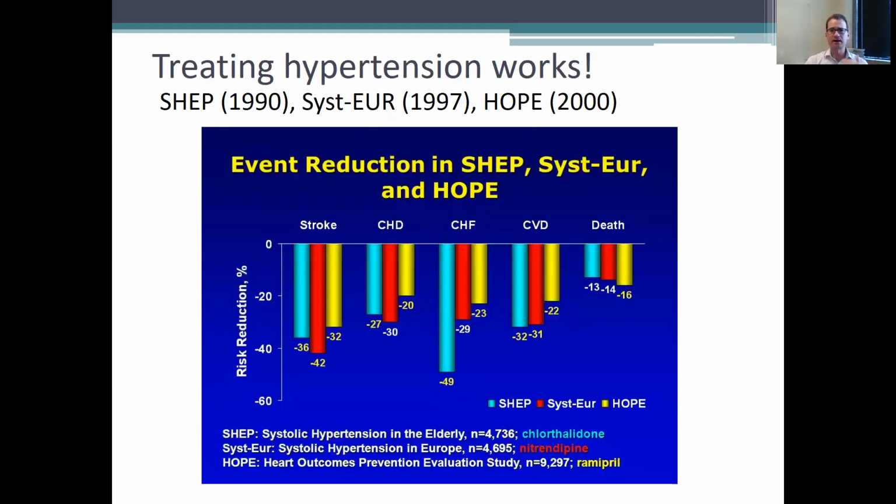But the other point is that we have evidence now from trial after trial after trial from decades of work that treating hypertension profoundly improves outcomes for our patients. So this slide just shows the results from 3 randomized studies across different decades with different agents. So the SHEP study, which is the blue bars, the Systolic Hypertension in the Elderly Program, used chlorthalidone. The Syst-Eur trial in red used nitrendipine, right, a calcium channel blocker, and the HOPE trial used ramipril, an ACE inhibitor. And regardless of which agent you use, regardless of which outcome you look at, whether it's stroke, ischemic heart disease, heart failure, other types of cardiovascular disease, the risk reduction with treatment of hypertension is profound.